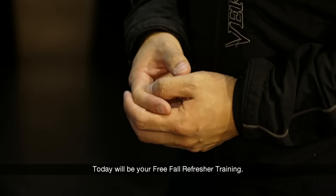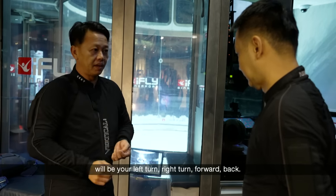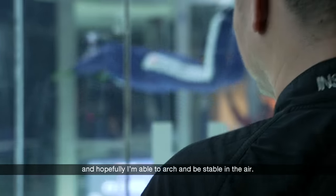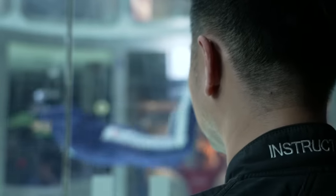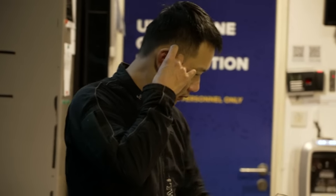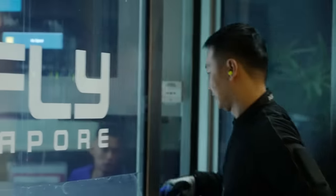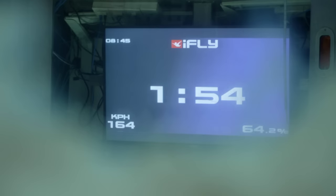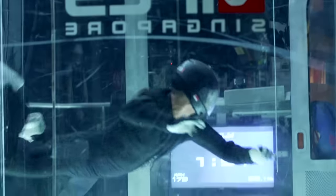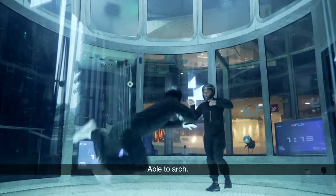Today will be your freefall refresher training. So just remember your 8 points of motion: left turn, right turn, forward, back. Looking forward to getting back my currency and hopefully I'm able to arch and be stable in the air. We'll find out whether I'm able to arch. So far, so good. Yeah, able to arch.